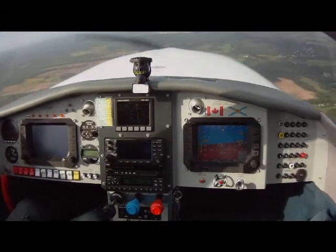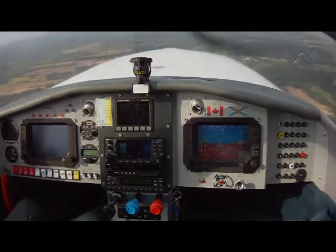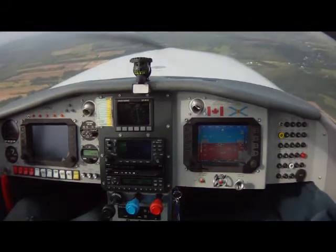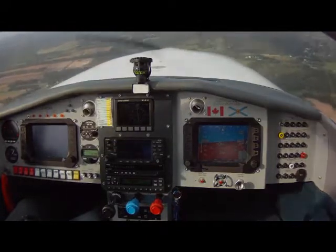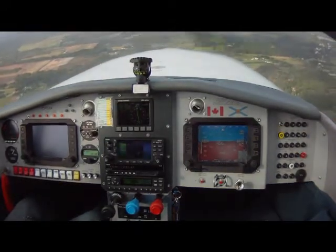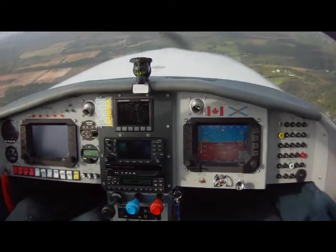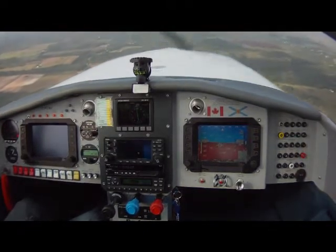Greenwood Tower, Toronto number X-ray is about 3 miles final for a full stop 26, if you'll let me do that. Charlie number X-ray, roger sir, your traffic is a Colorado helicopter just lifting off 26, caution possible wake turbulence, surface wind 60 at 14, you clear to land runway 26. Confirm 6 gears? No, I'm retractable, so I'm just about to lower the gear. Great, thank you.